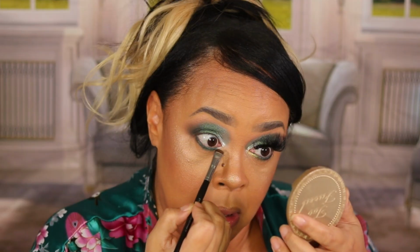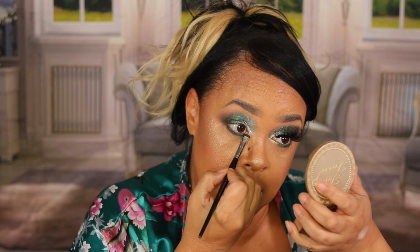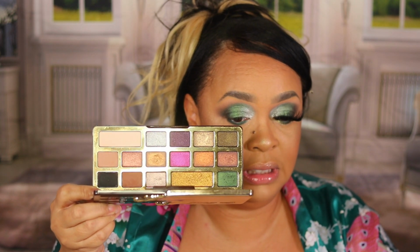And I'm also going to do a little bit of black down here too. You are not even going to really be able to tell that it's black. Okay, now we're going to take this chocolate gold shade right there, this goldy yellowish shimmer, and I'm going to put that right in the corner and drag it out a little bit into the middle of that lower lash line.